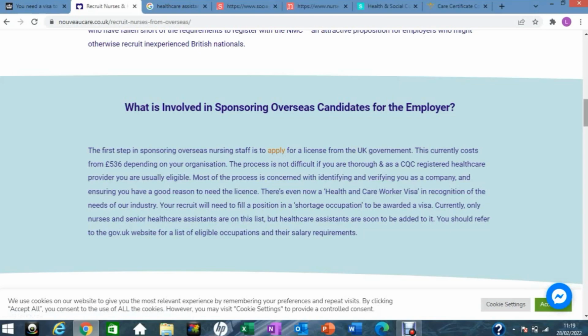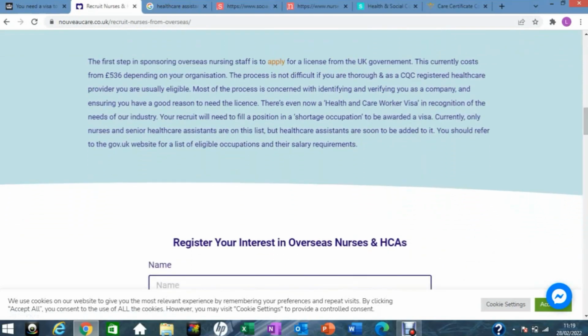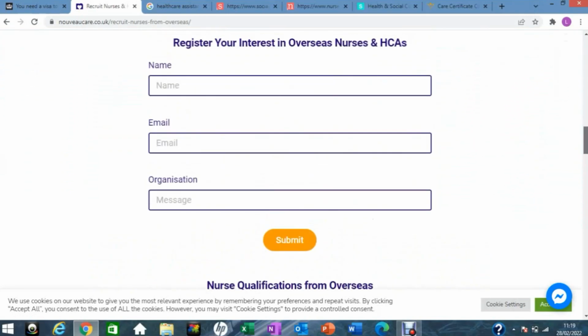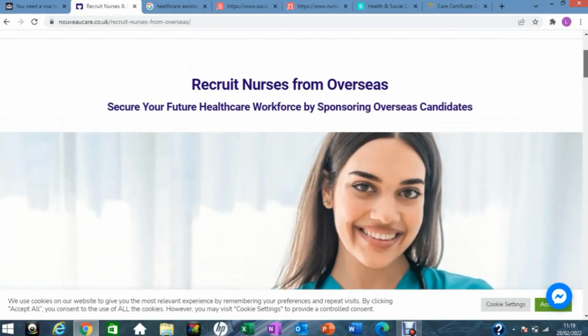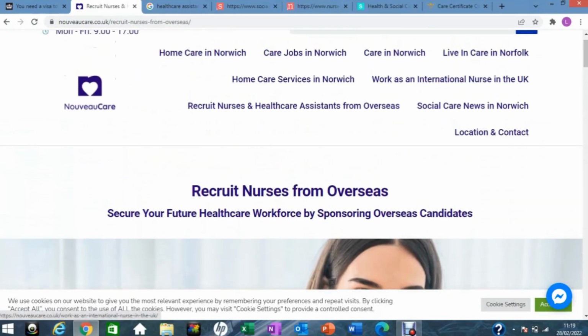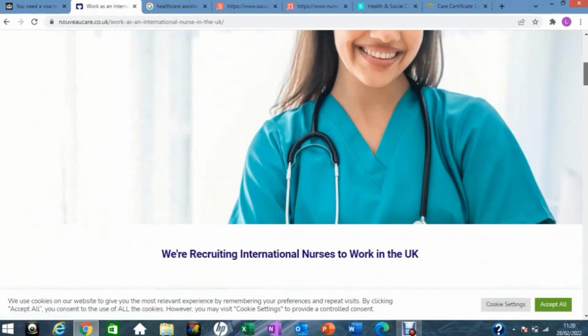And then yeah, you should refer to gov.uk for a list of eligible occupations and their salary requirements. So I would know how much I need to pay, and then I would put in my information here and I would submit. But that's if I'm looking to employ someone. If you're looking to come and work, you would go here, work as an international nurse in the UK, and then you would click there. That means you would have the qualifications to come and work here.